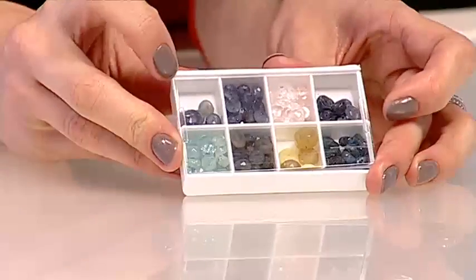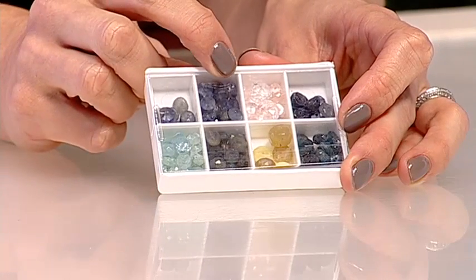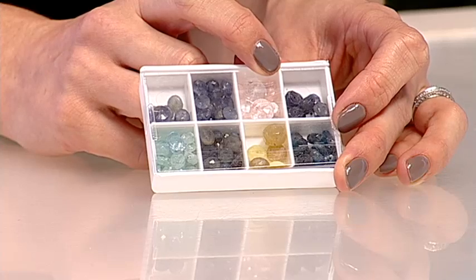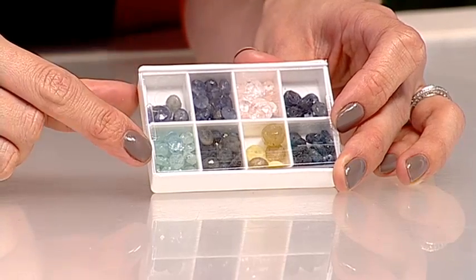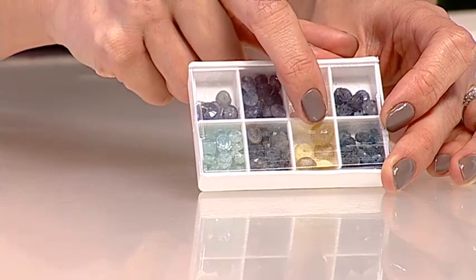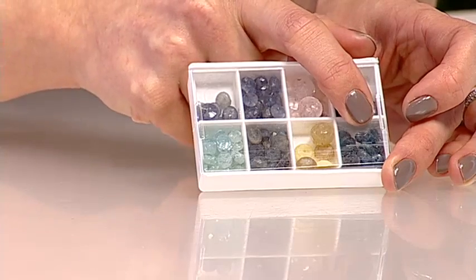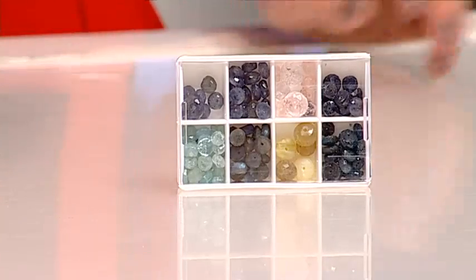Beautiful gemstones in one handy packet. Have a look. So it does come in this box, and look what you are getting. These are all faceted rondelles, and in it we have tanzanite, iolite, morganite, kyanite. Have I just said kyanite? No, I haven't. Aquamarine, labradorite, yellow beryl, and neon apatite. Gorgeous. This is brand new today.